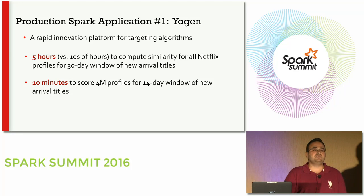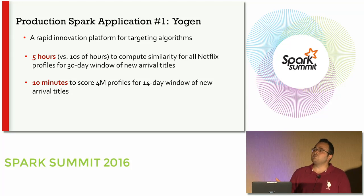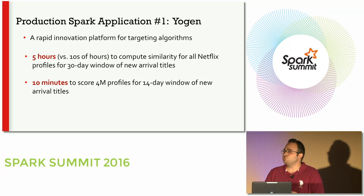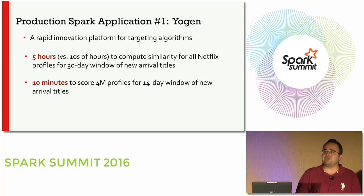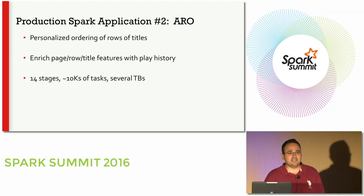Previously, this team was using a mix of Pig and Hive scripts to experiment with new models and algorithms. But when we productionized Spark in our infrastructure, they migrated these scripts over to Spark, and now they are getting some good numbers with it. What was previously taking tens of hours to run some simple similarity calculations against the entire Netflix user base now takes only 5 hours with Spark. Similarly, it now takes just 10 minutes to run some computations against a small subset of our Netflix user base. So obviously, with this specific targeting use case, Spark now enables us to iterate and experiment faster. The second application that I'll talk about is ARO, which is adaptive row ordering that Ashwin mentioned at the beginning of the talk.